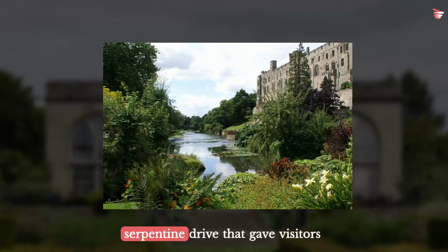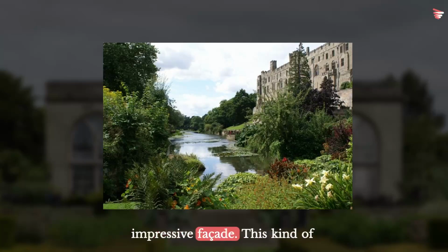Brown also created a serpentine drive that gave visitors a carefully choreographed approach to the castle, gradually revealing its impressive facade. This kind of landscape design was not just about aesthetics, it was a powerful statement of the owner's taste, wealth, and control over nature itself.